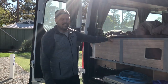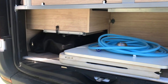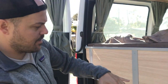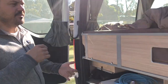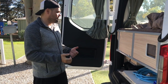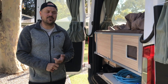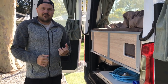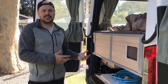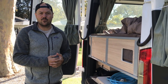So this is from the back end here. You can see how much storage there actually is underneath here. If this were going to be reconfigured, you could do this any way you wanted, where you have long open paths down either side, which would give you room for skis, snowboards, surfboards, more luggage, anything that you really want. Right now all we have down there is the extra table, all the hoses and electrical stuff that we carry with us to charge, fill up the beast, and then drain it all out too. So right now it's not being the most practical use, but we are on the road with very little, so you could definitely get more in here.